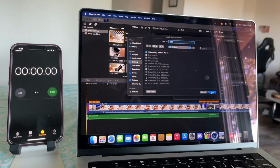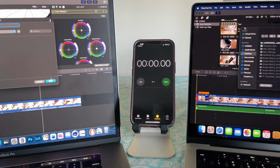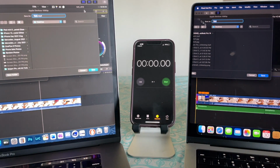And I'm going to hit save at the same time on both of them. I'm going to try to move this over so you guys can see what I'm doing. All right, save. And this one is also in your line of sight. All right, ready, set. The second I hit save, I'm going to stop that stopwatch that's right in front of you, and we should see how much time it takes both.